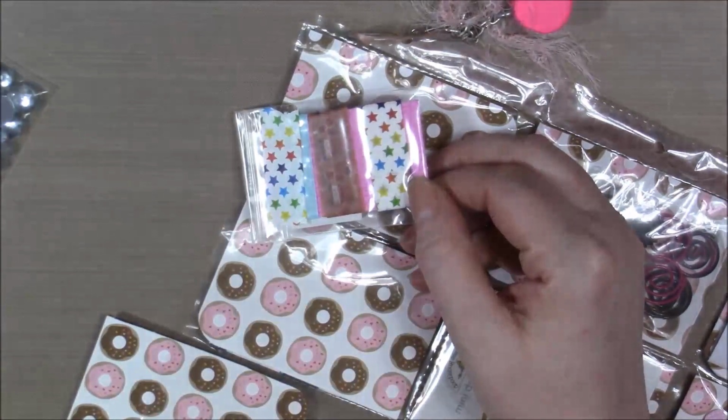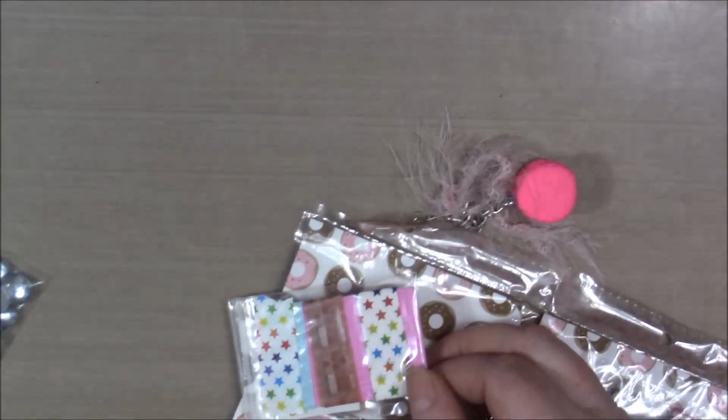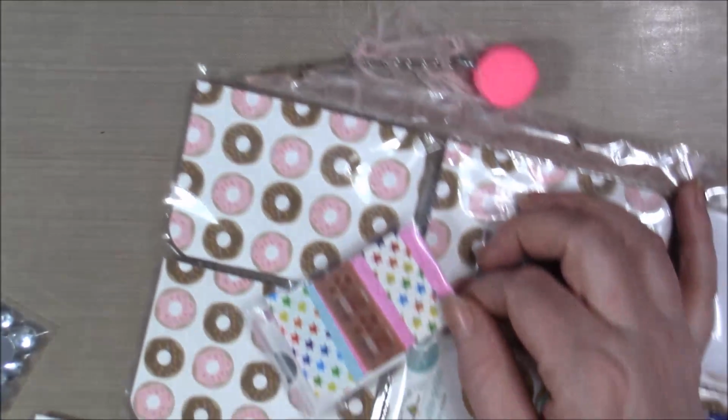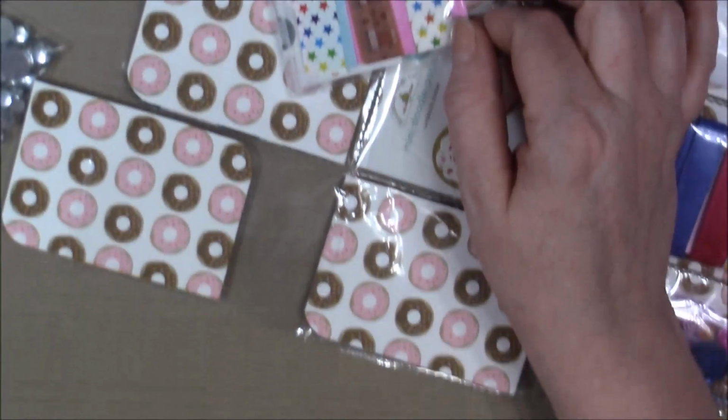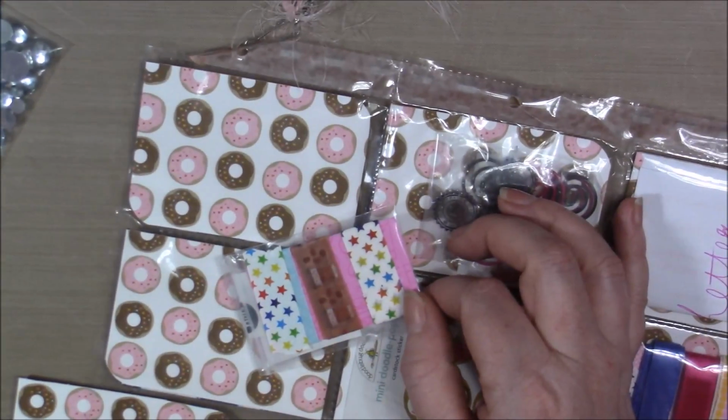I'm having trouble finding my viewfinder. Hold on just a minute. Maybe that's too far. There we go. Sorry about that.